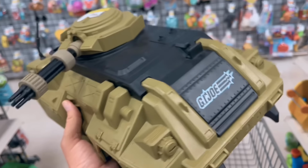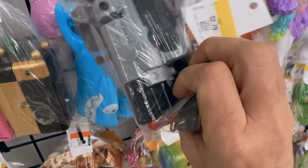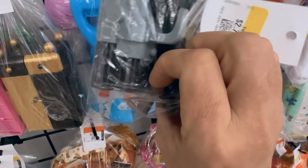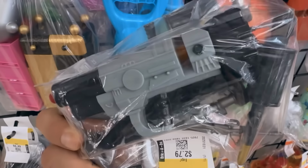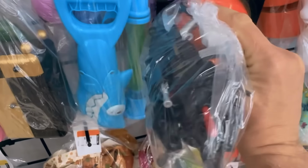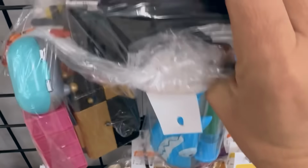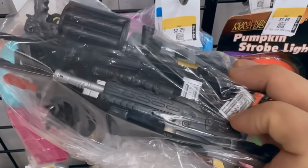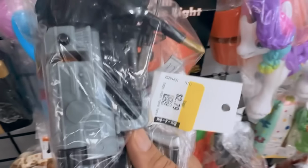It's big, it's bulky, it's G.I. Joe. Well, that looks like it could be a bag of G.I. Joe weapons. That looks like a bag of G.I. Joe weapons for $2.79. They're 12-inch weapons for 12-inch figures, obviously, which really aren't worth a whole lot. I don't know, think about it.